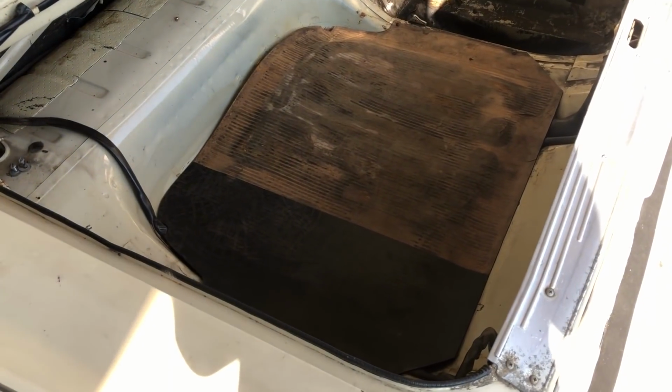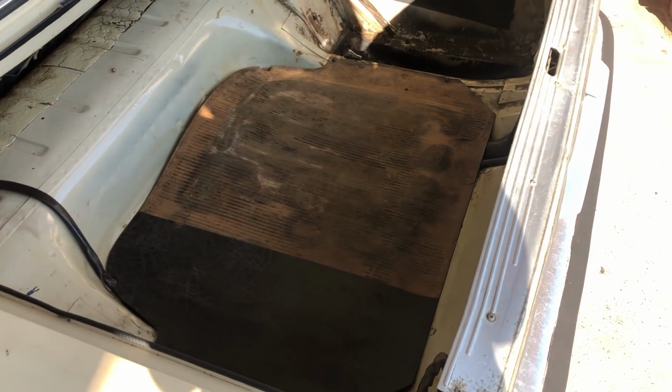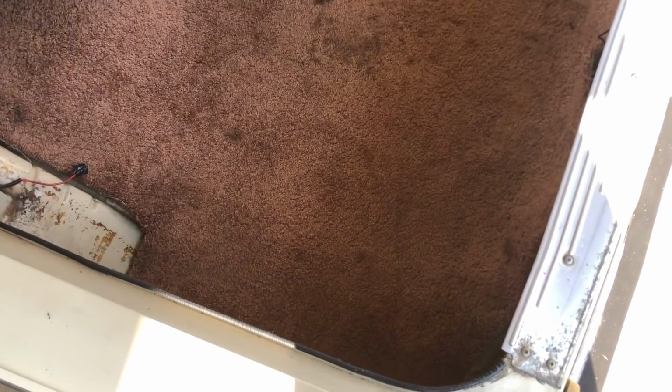And here's the trunk now with the gas tank cover, the kind of fiber paperboard cover installed, and now the remnants of the rubber floor mat installed. And here is the trunk carpet installed. Do note that there is a wooden cover here, and this is a little delaminated in some of the layers of the wood, but it is there and it takes up the gap nicely. It could serve as a good template to recreate. There's a metal tab here that holds it up in place.